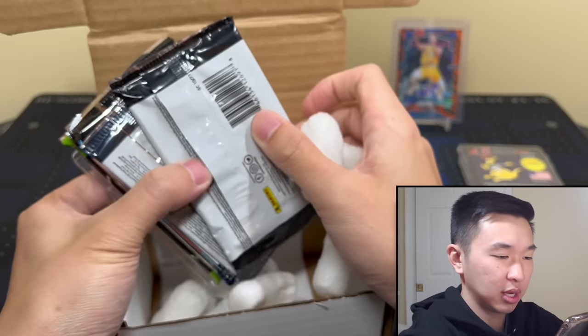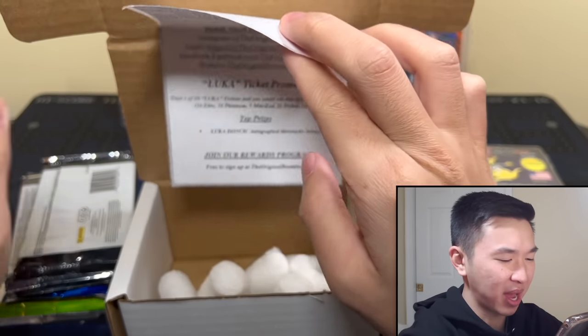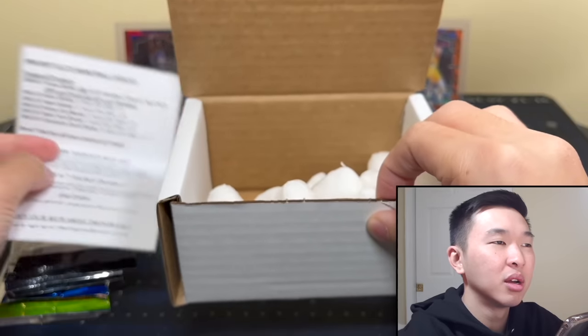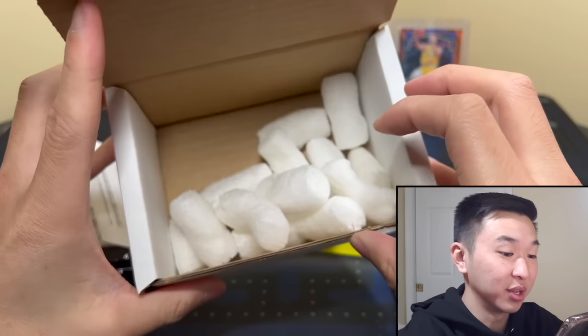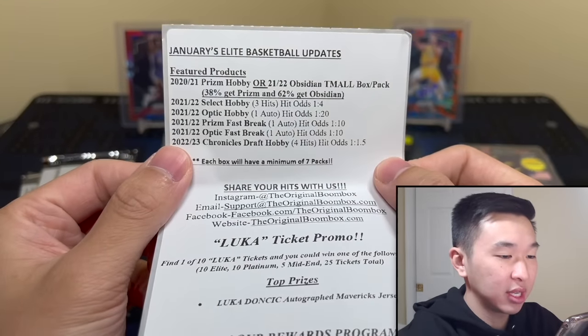All right. I don't know what we have here. Can't tell. That green pack. I don't know. I really don't know. I'm trying to guess. Skill's not on point. All right. Let's see what we have. So this is Elite 260. Okay.